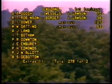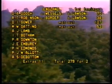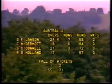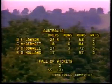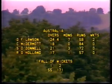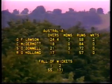It was just the sort of performance England needed after they'd won the toss on this very good pitch, and that is reflected in the bowling figures for the Australians. Lawson was outstanding. He was the best bowler apart from having taken the 2 wickets, 24.4 overs, 7 maidens, 2 for 58. McDermott none for 84, O'Donnell none for 72, and Holland none for 57.